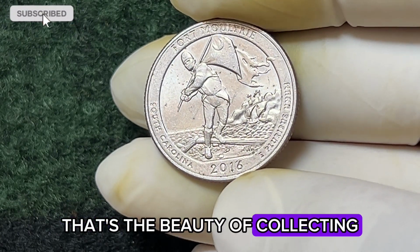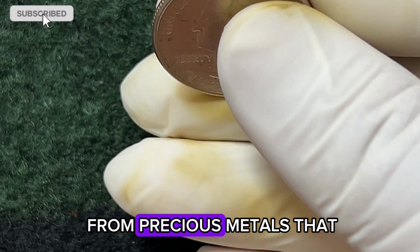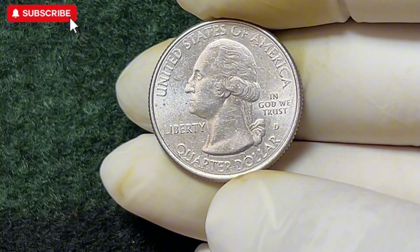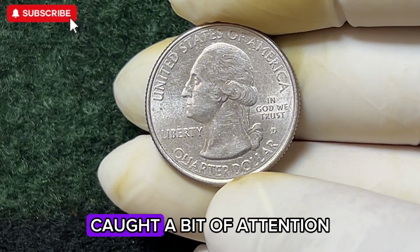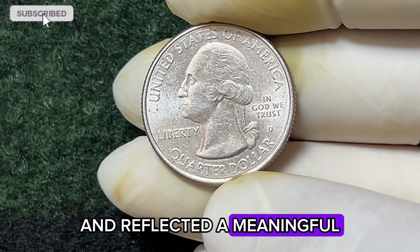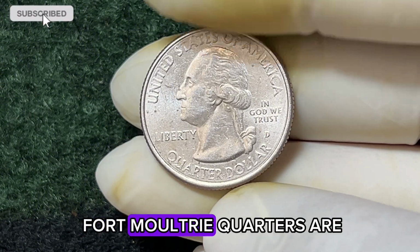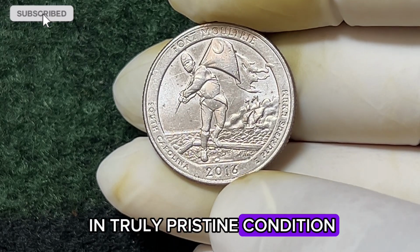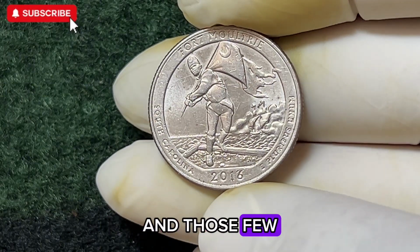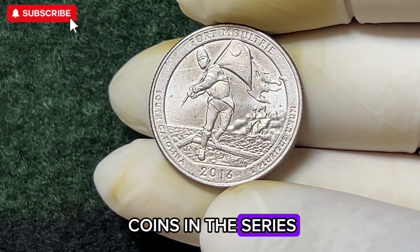That's the beauty of collecting. It's not always the oldest coin or the one made from precious metals that holds hidden value. Sometimes, it's a modern piece that simply escaped damage, caught a bit of attention, and reflected a meaningful story from America's past. So while millions of Fort Moultrie quarters are still out there, only a few exist in truly pristine condition. And those few? They've quietly become some of the most valuable coins in the series.